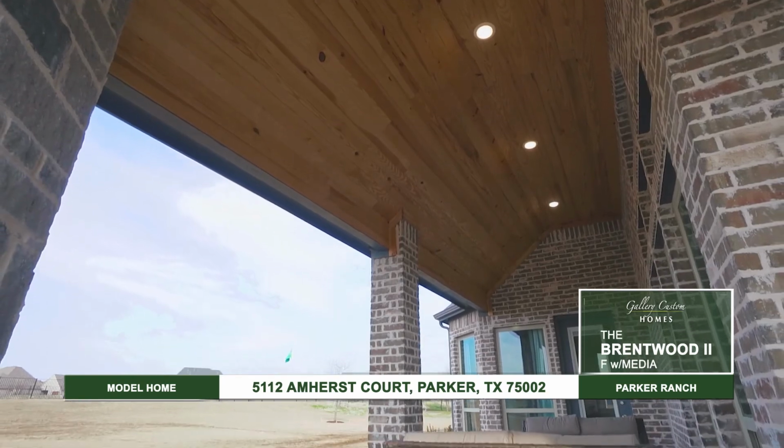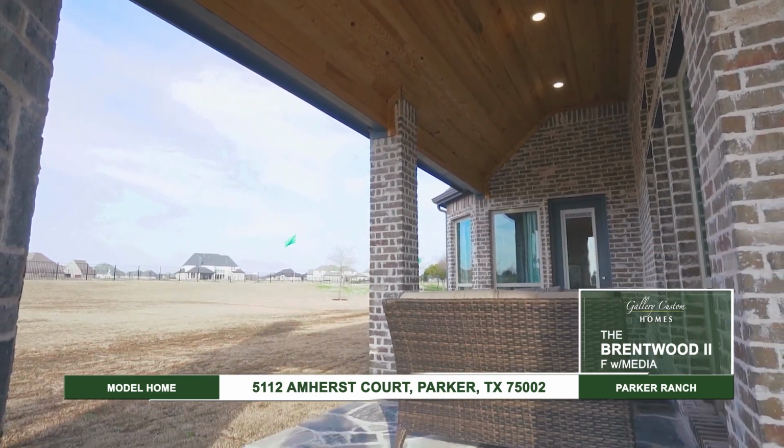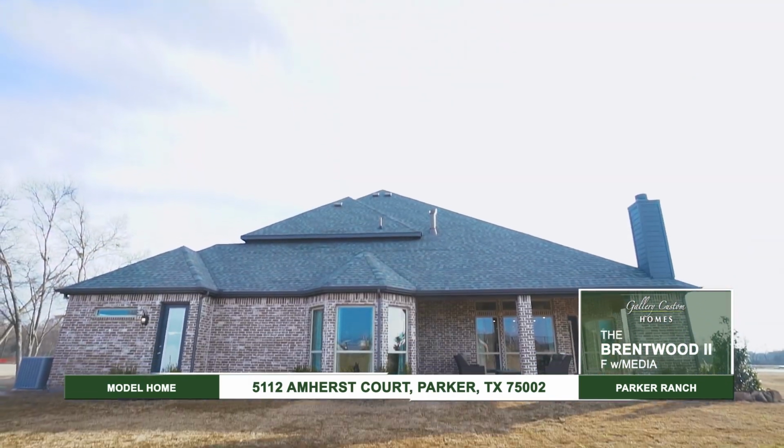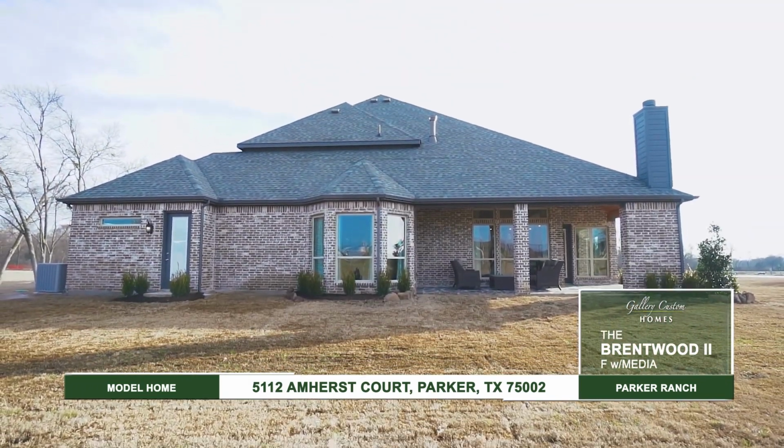The Brentwood 2 floor plan also includes an extended covered patio featuring a custom stone fireplace and a huge backyard with plenty of room for entertaining family and friends.